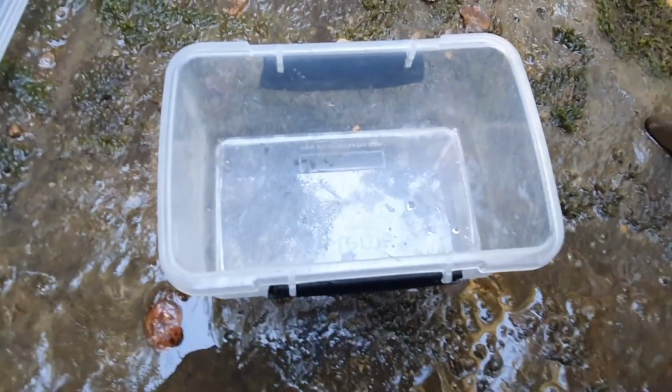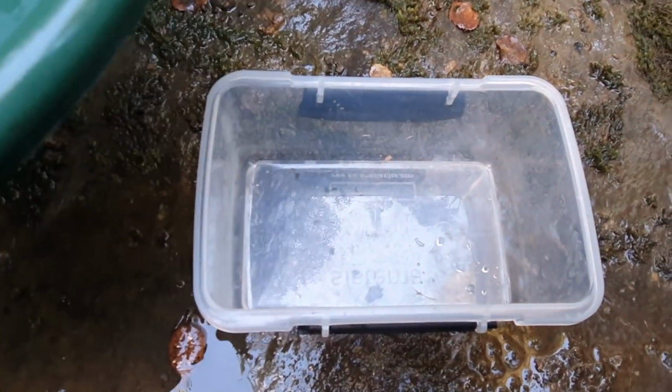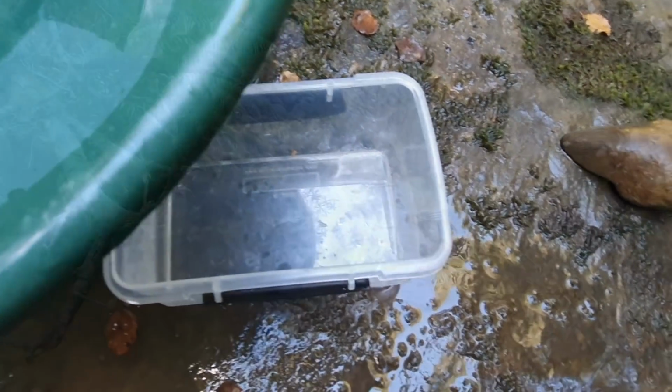So I'll show you what I'm going to do. I've got this container, and then look at all that colour out of that pan. So I'm still not finished, but there's some chunky ones in there. So what I'm going to do is put all this in there, which is a bit of a bummer. So I'll do that now and then I'll finish this hole.